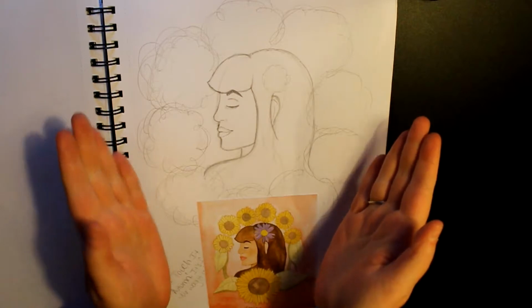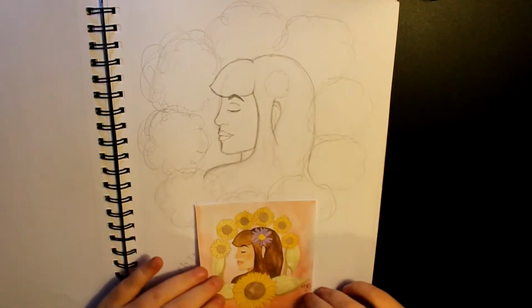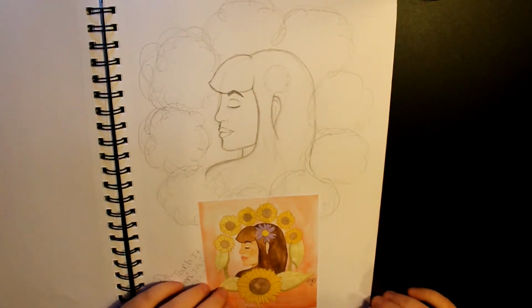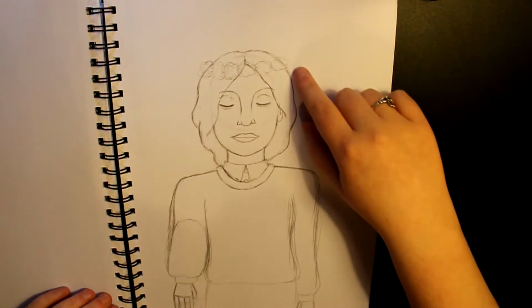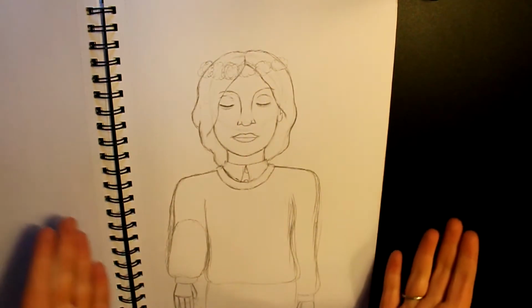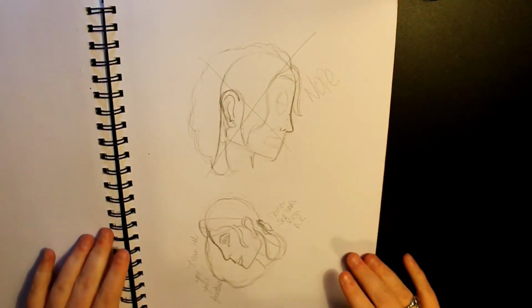This is my favorite painting, the Sunflowers one, with the flower in her hair. That was completed on February 2nd of this year. I loved the sketch for this as well. This was another idea, but it didn't really come to fruition. I really liked his flower crown, and his hand was okay, but it was weird. I don't know if it was proportions or not.